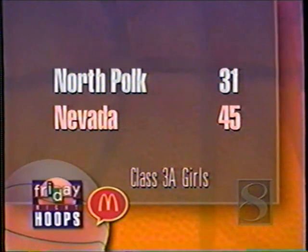End of the second quarter, North Polk with it. Renee Thompson to Kim Holmes in the lane for 2. The Comets down by 1. On to late in the game, Nevada's Lindsay Olson with it. Make that Lindy Olson. Olson gets it at half court and takes it all the way in for the layup. 42-29 Cubs, and Nevada wins it 45-31.